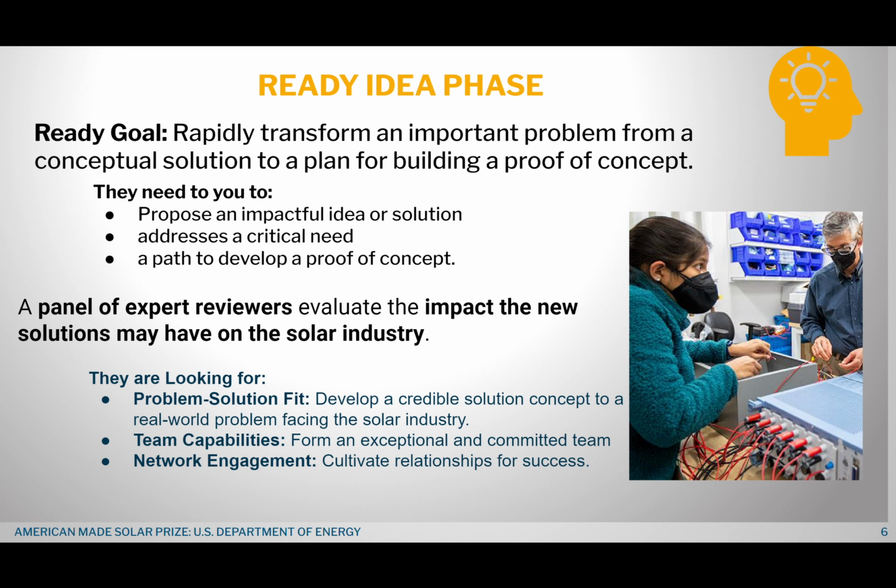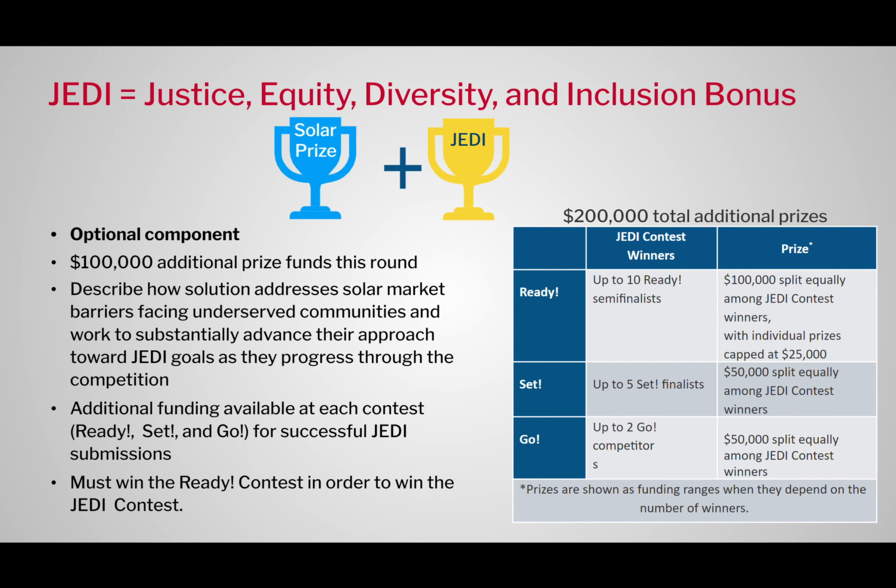How does this get decided? Well, it's a panel of expert reviewers. These people can be from government and industry, and they think about how impactful, how wide is your solution going to be on the industry? Does the problem fit the solution? Is it credible? Do you have a team with the technical expertise and the drive to actually make this happen? And are you going to leverage external resources like the network of people around you and the network of organizations like MakeHaven who are connectors there to support your group?